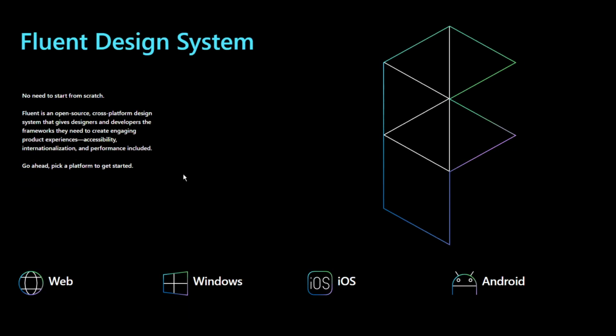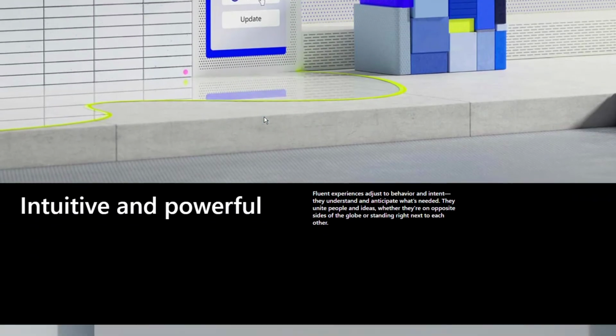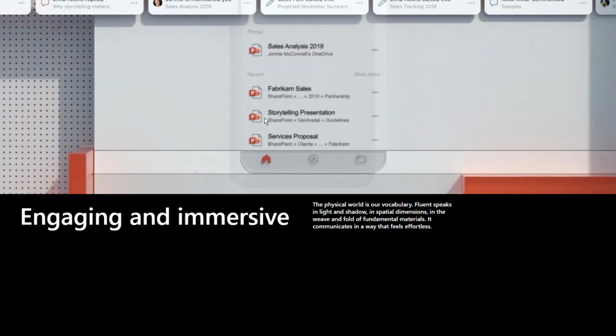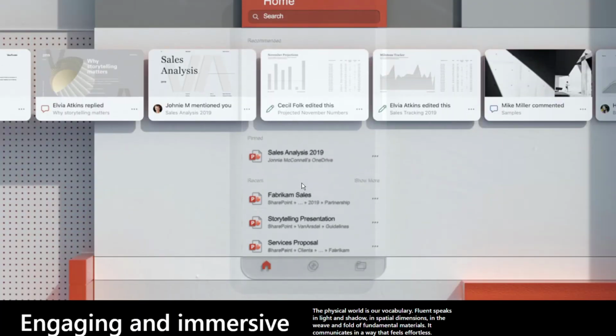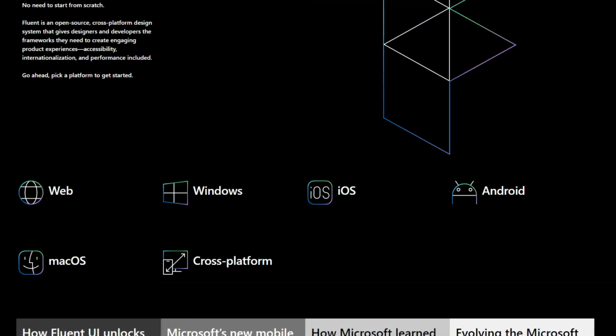It's been through a number of different names, Office UI Fabric and things like that, so they finally conformed down to one design implementation language across the whole suite. So if you are making updates, it's good to conform to this so that you have a consistent user experience.